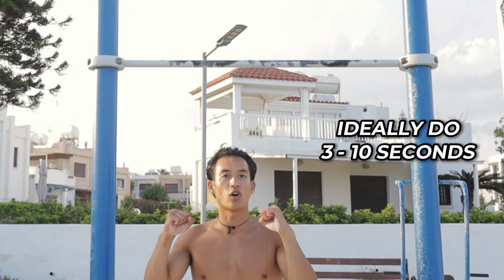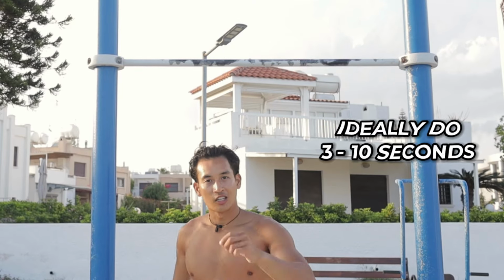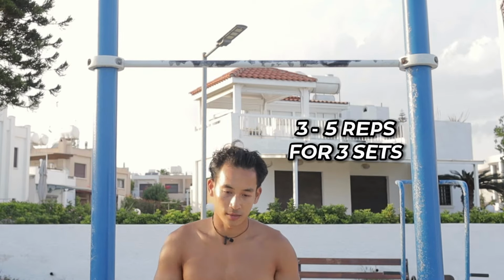Remember guys, ideally you want to find yourself a low bar. If you don't have a low bar, if you're training at a gym, get yourself a plyometric box or a bench where you can step on, so that way you can literally just jump 2 inches, your chin will be clearing the bar. Ideally you want to do between 3 to 10 seconds of the negative phase. The longer the negative, the better for your gains. So both exercises, 3 to 5 reps for 3 sets.